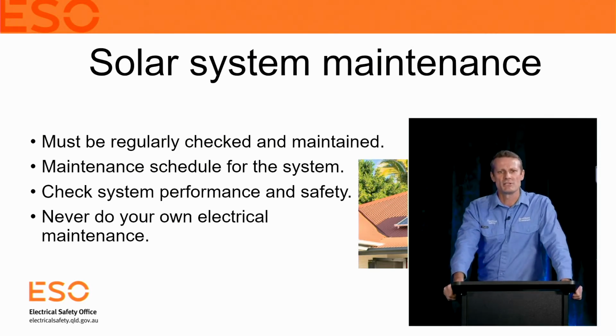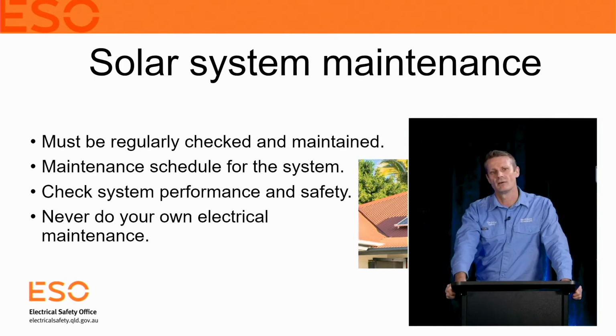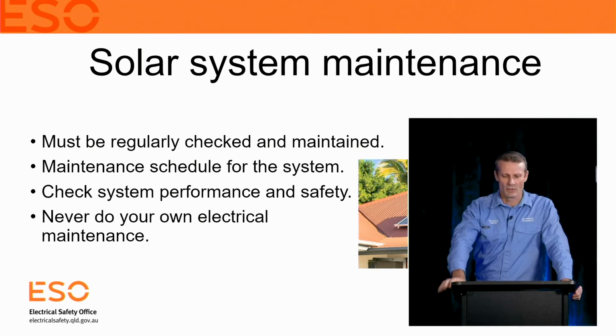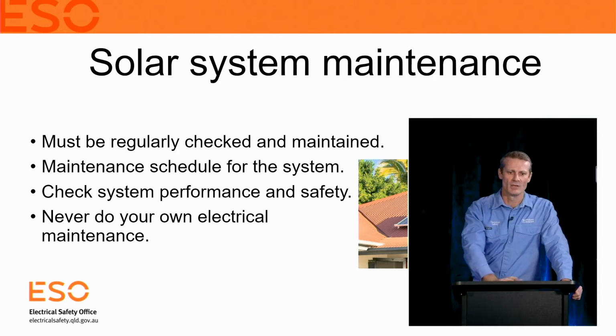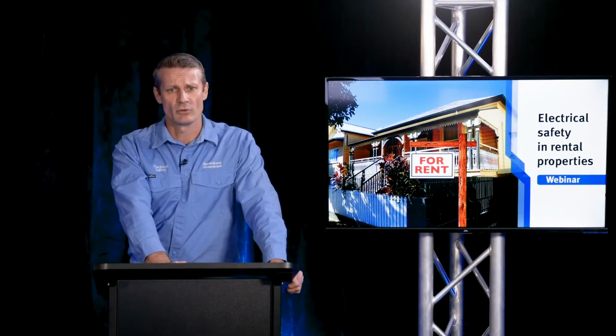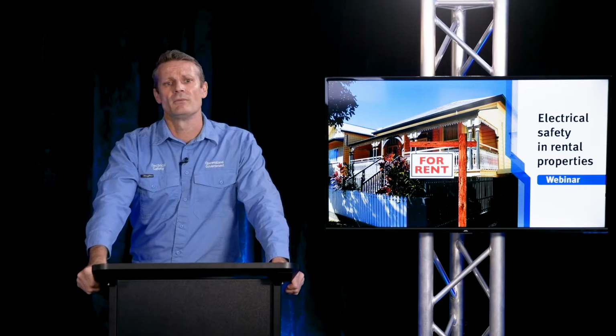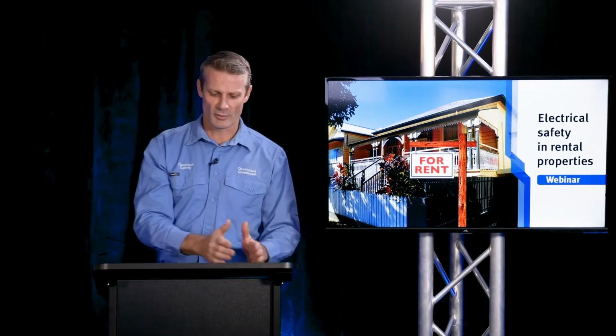So they must be regularly checked and maintained. These things are on the roof, especially in a Queensland environment. It's hot, there's a lot of UV, they're exposed to harsh climate, so they need to be checked regularly and maintained. Now, your installing electrician who's Clean Energy Council accredited would have given you a maintenance schedule for the system. If they didn't, you need to contact them and talk to them about it because it is a requirement. They have to give you that schedule, and they will check the system to make sure it is performing and it is safe.